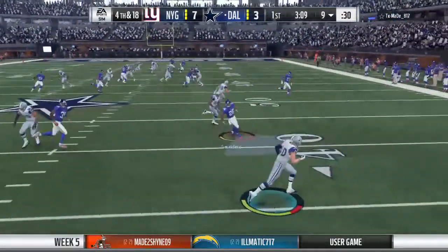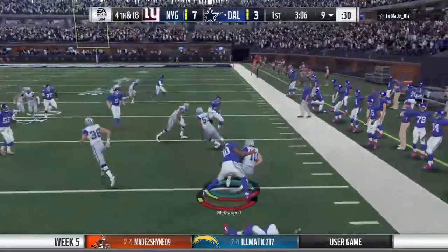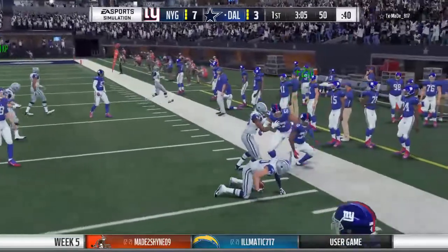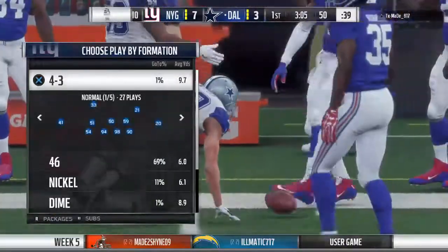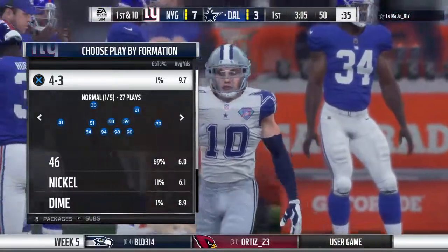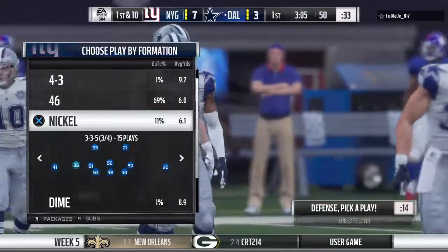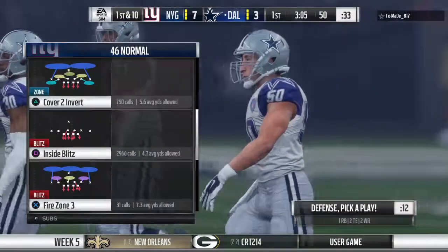Fielded at the 33. Oh, he slipped right by him. A good return there, 17 yards. And the Cowboys will take over the football with a 1st and 10. The Cowboys offense heading back out and ready to go again. And they're coming off a 3-and-out, my friend.